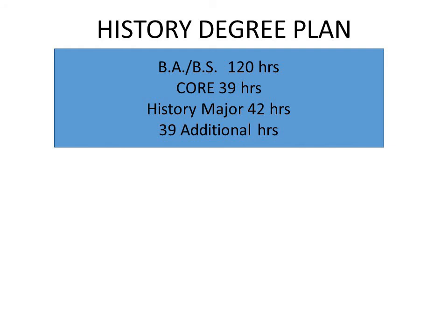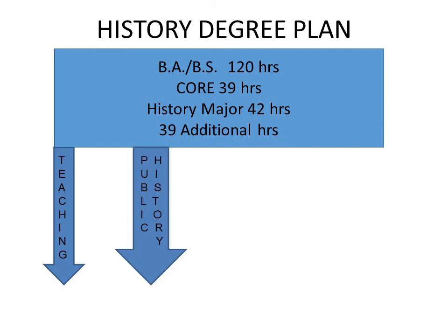In general, our majors take one of 4 routes. Preparation for teaching social studies in middle and high schools. 100% of our students who followed this path in the last 2 years are currently employed as teachers. Training for work in public history, which includes museums and historic sites, but also state and national parks, archives, and local historical societies, just to name a few.